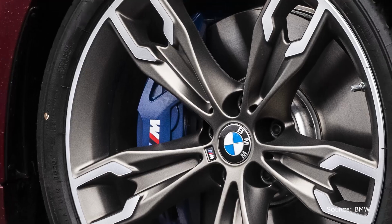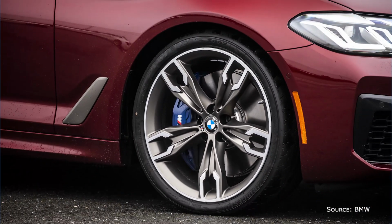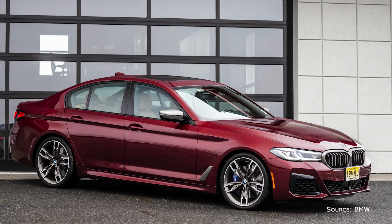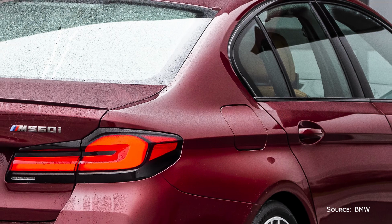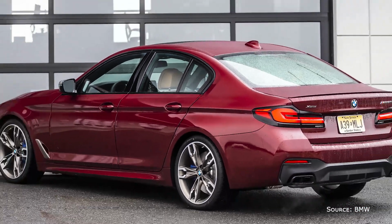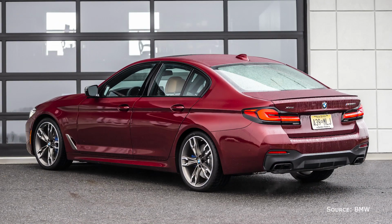The BMW M550i xDrive has adaptive M suspension as standard. This suspension allows you to push the car to its limits while providing confident handling and agility. Moreover, you can order the adaptive M suspension professional that adds active roll stabilization and integral active steering. All of these have to improve the handling of the BMW M550i xDrive.